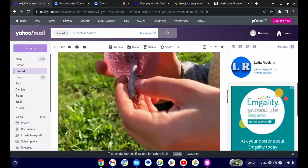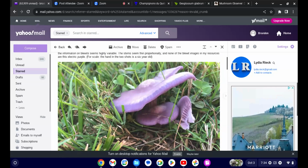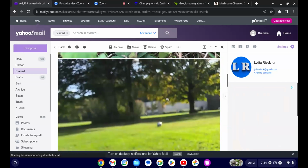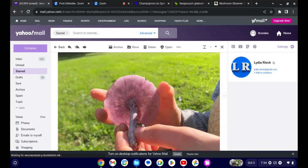So what do you guys think? Do they all have an umbo like that? Looks like it. I've never found a nuda. I have a Cortinarius in my thing, and there's no umbo there, but it's a very similar purple. Yeah, well, that's why this isn't a beginner mushroom. Hey, Brandon. Sorry, I didn't want to interrupt. I have never seen a bluet with such a thin, narrow stipe. They're always very bulbous, especially at the bottom. Have you seen bluets with stipes that narrow?